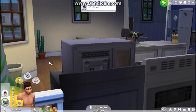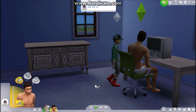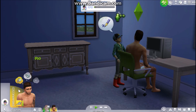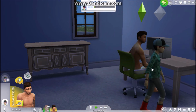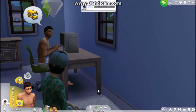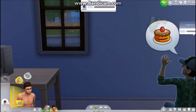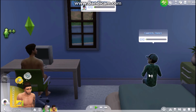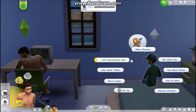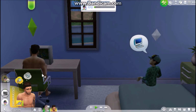Carson and Cameron don't know each other yet. Oh, what? He just waltzed into his house. Sorry. Okay. Tell a self-deprecating joke. Okay. Take a sight. Why is this thing like that? It's weird. It's fat. Because he's a child. Cameron. He's embarrassed. Oh, it's because he's in his underwear.